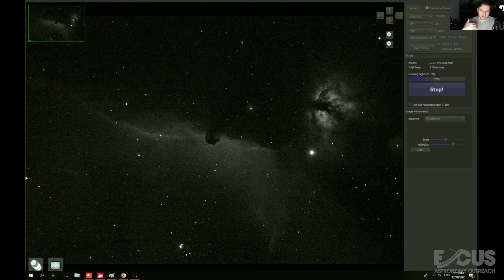Now the Horsehead itself, this dark region right here, if you're trying to observe this with your eye, you really need what's called an H-beta filter. And you really do need some dark skies and about a 12-inch telescope or bigger. It's very, very difficult to see. It's kind of like a black thumbprint on very dark gray or black paper. You really have to take your time going side to side.